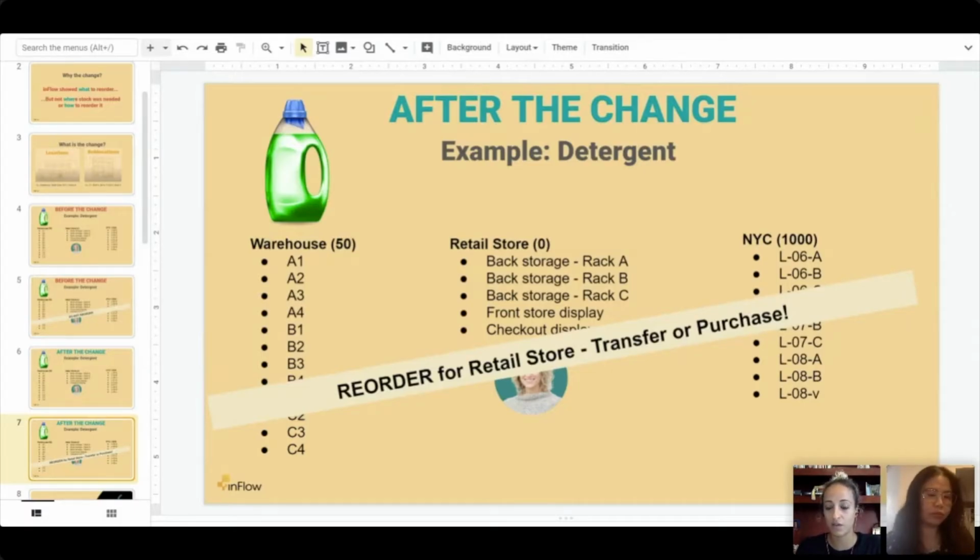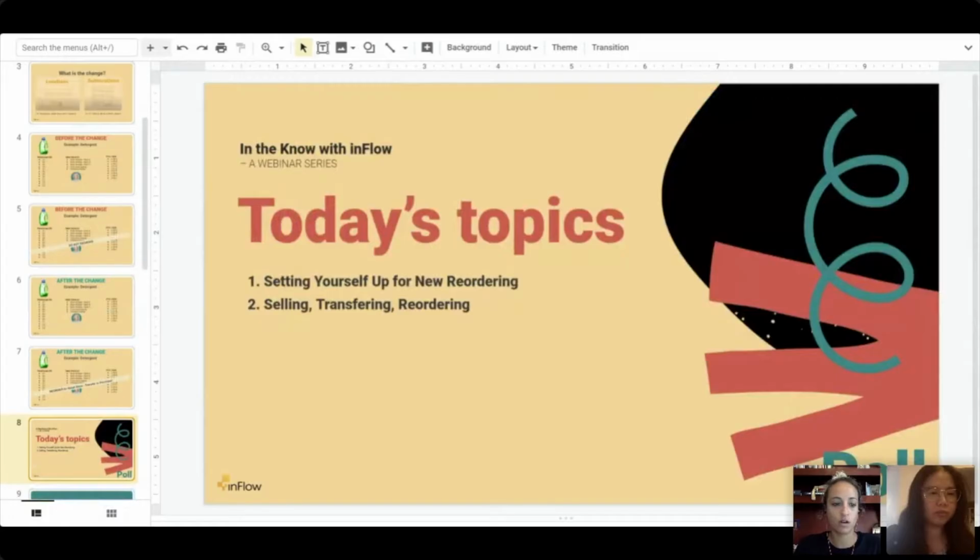And now inFlow will also let me choose whether to reorder by purchasing from my suppliers, or, because I have so much in my New York City location, I can just say, listen, I don't need to buy anymore. I have more than 1,000 detergents in stock. I'm just going to move, say, 50 from New York City to my retail store. So now I have the flexibility to do that. That's the before and after in practical terms of what we're able to do now with the new feature. I'm just going to pause here. I just wanted to give that preamble to bring to life what the change means.